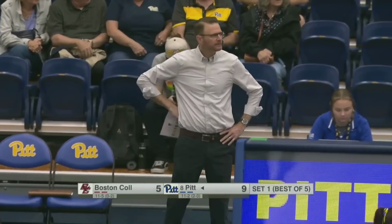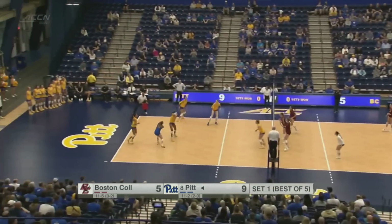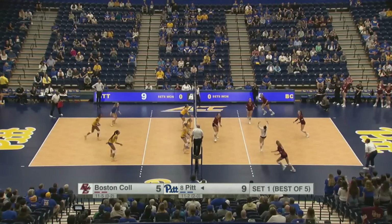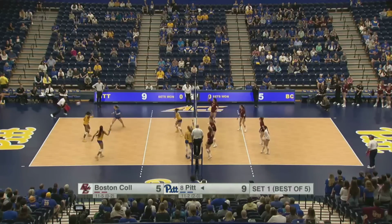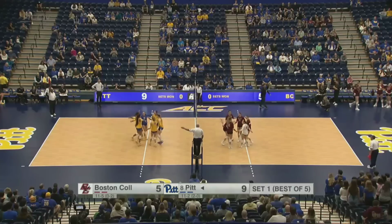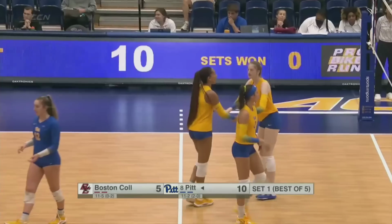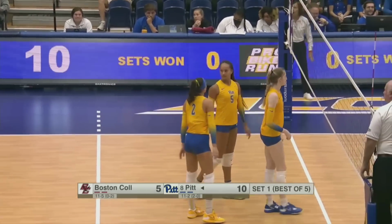And boy, he's had a lot of success with the Panthers. An .852 win percentage at home in the Dan Fisher era. Just doing an absolutely fantastic job at building this program up and keeping it at such a high experience level.